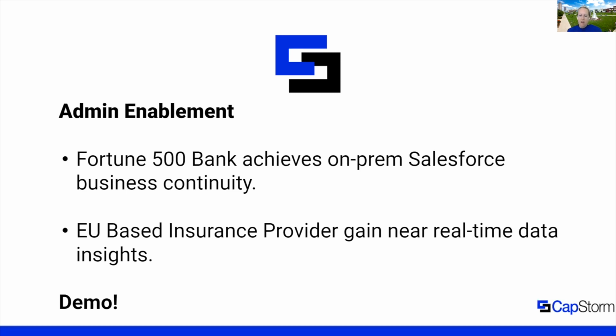For admins, I work with a Fortune 500 bank based out of the US with offices all over. And they had a problem. Their problem was they needed to have a backup of their Salesforce. They needed to have a DR and continuity plan. But because of compliance requirements, they had to hold that data. They couldn't necessarily pass it to a provider because they needed to regain control over that data at all times. They also had a dev team that was struggling with getting test data sets within their lower sandbox environment.